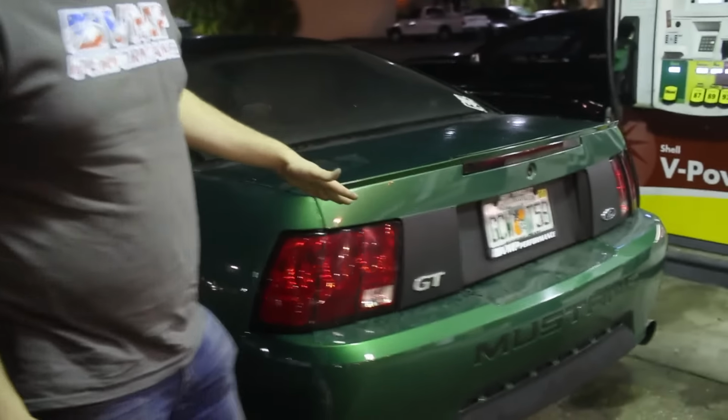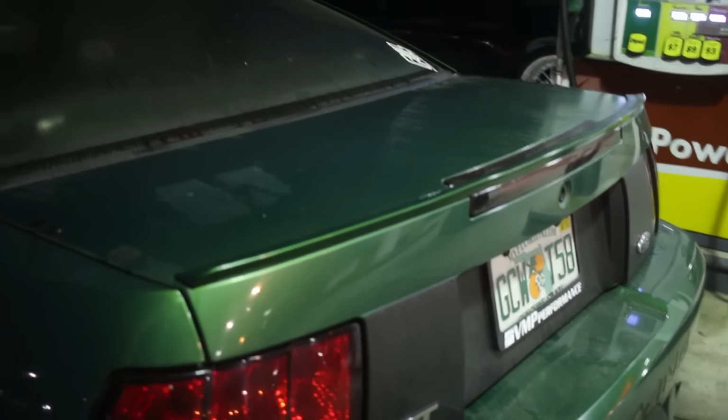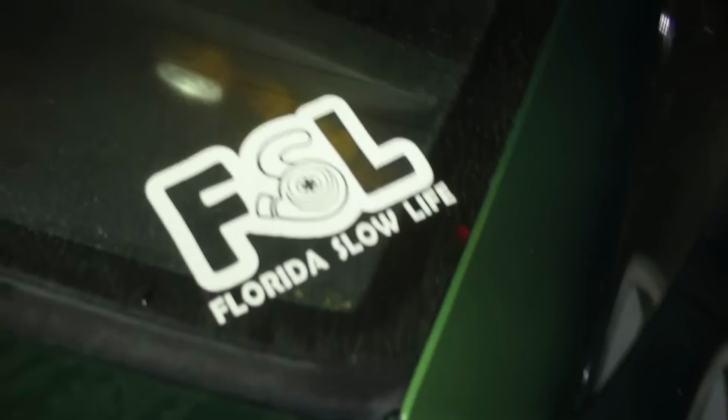It's got some horsepower stickers. It's got this nasty spoiler delete with a ducktail. See this major ducktail right here. Dude, that's major tail. Dude, we got major tail. It goes over the brake light. We got this Florida slow life, because this is a 2-valve for all you 2-valve guys out there. And yes, we have a 2-valve now, so we can make fun of 2-valves.